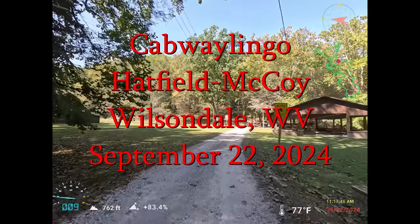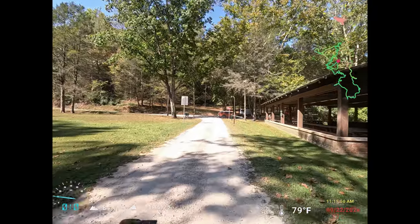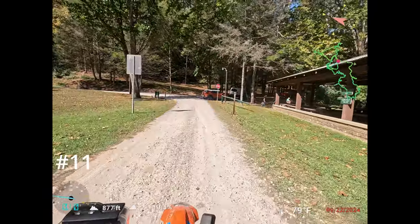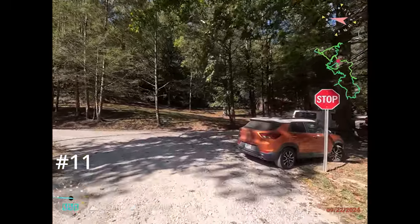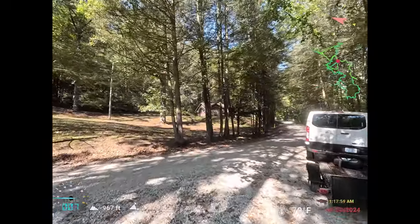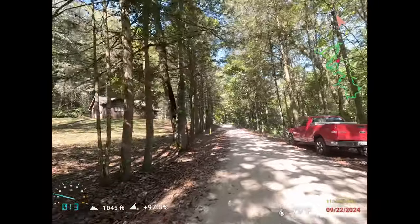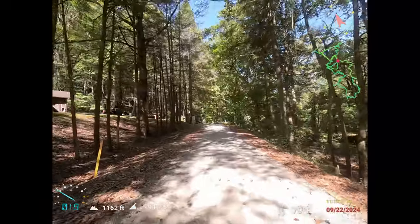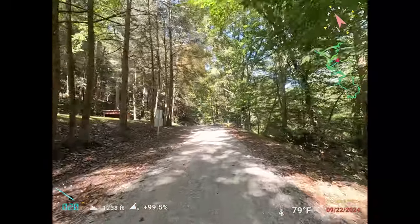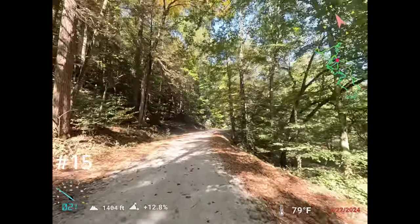This is Cabwaylingo. It's a state park in West Virginia, and it includes a Hatfield-McCoy trail, which is really cool and really pretty. So we're starting out just pulling out of the trailhead, going up trail number 15 for maybe a mile, not too far.